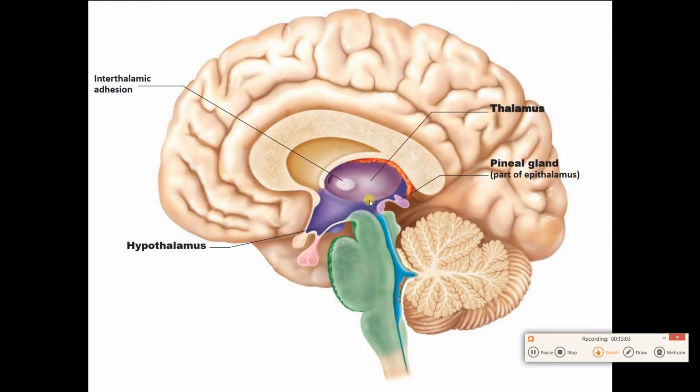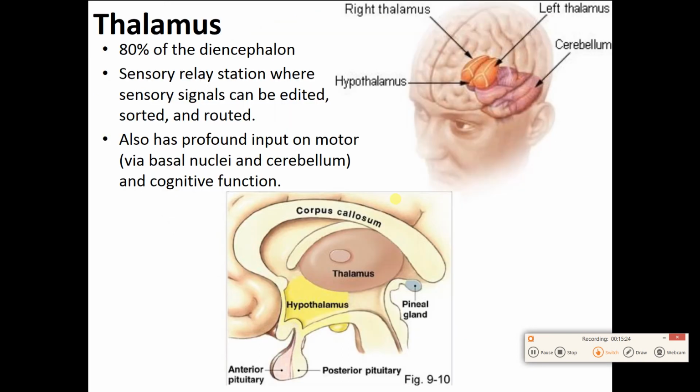Now, if we do a sagittal section, we can see the big egg-shaped thalamus right there. It's the biggest part of the diencephalon. Anterior and inferior to it is the hypothalamus. And to the posterior, a little bit down, is the epithalamus as well. So we can see all three of those right there. Let's start with the thalamus. The thalamus is that big egg right there. It's actually like two eggs side by side, and we're looking at a slice between them here. We do see the interthalamic adhesion that connects the two sides.